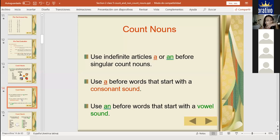It doesn't depend on whether it is a consonant letter. It depends on the sound it makes. If your following word sounds like a consonant, then you have to place the indefinite article a. If it sounds like a vowel, then you have to use an. Do you understand that? Guys, do you understand that? Okay. Do I say a university or an university?